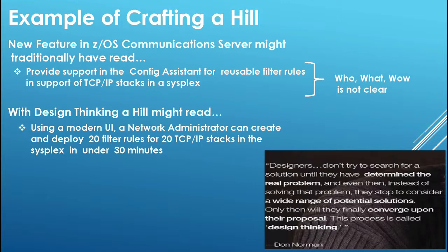For those of you that are familiar with z/OS COM server, when we come to talk to you about our new features and functions, hopefully there will be a change in the way that you see us collaborating with you and trying to understand your needs and the outcomes, so that what we hope to develop for you will have the impact. I think this is a good quote from Don Norman, who is very well known in design thinking.